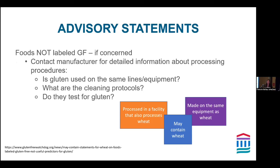What about if it doesn't? It's a product that is not labeled gluten-free and it has a statement like this. Well, if you're concerned, you can always contact the manufacturer and ask them about their procedures. Most of them, they would clean in between and things like that. And you can ask them about their protocols.